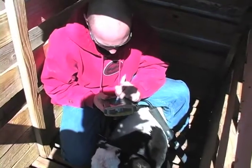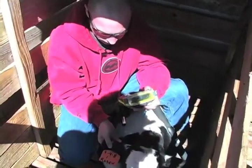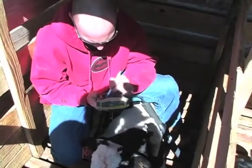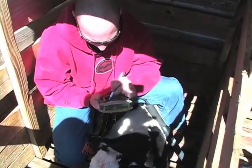Right now what I'm doing is inputting the dairy code, which is exactly the way it is written on the flap tag. And now I'll put in the receive date.